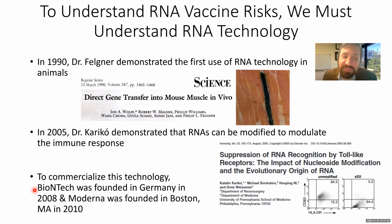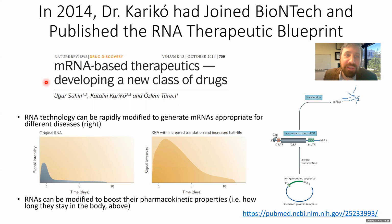So to commercialize this technology, two companies were founded. BioNTech was based in Germany, and Moderna was founded in Boston in 2010. So back in 2014, Dr. Karikó had left her academic position and had joined BioNTech. And in 2014, they published this blueprint on how to develop these RNA-based therapeutics that would then be the foundation and the scaffold that was used to develop today's coronavirus vaccine.